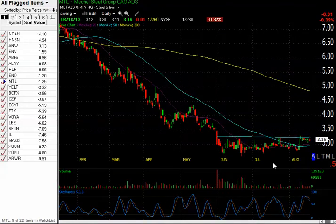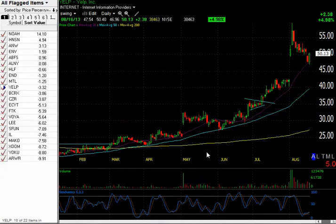MTL is trying for a base breakout. That 320 to 325 range is really going to be the trigger on this one. Yelp, nice bounce off the 20-day moving average. Ran into some resistance here at 50. If we can push above it, we might get back in this range, as this is a big momentum stock that's really having its first dip in quite some time.